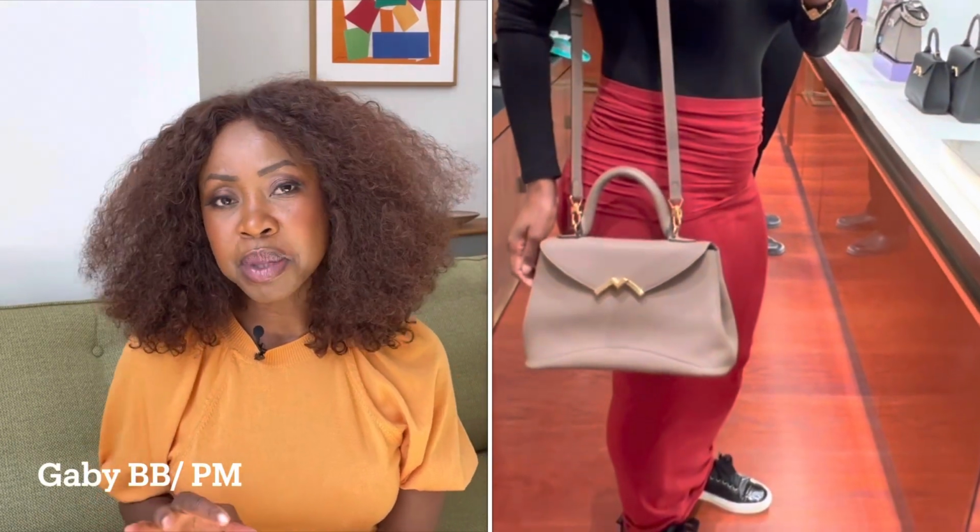The first style is the Gaby. Gaby comes in 2 sizes. You have the BB priced at 3,600, and then you have the PM slightly bigger, 3,800 pounds. It's 200 pounds more expensive. I'd be more inclined to recommend that because it's better value for your money. It's just an extra 200 pounds. You have more space, but it depends, of course, entirely on what you need the bag for.